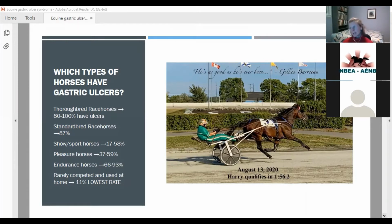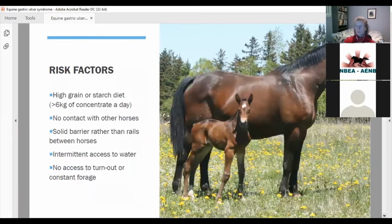Some management schemes in other parts of the world will actually just feed straight straw. So I doubt there'd be too many places in New Brunswick where there'd be straw feeding, but that is a big one that can cause stomach ulcers if you just feed straight straw. Like it'd be straw and grain, or horses that are really easy keepers. And then another one is lack of access to water in a paddock. So if horses are just given water once or twice a day, then that's a higher rate of stomach ulcers as well. So, okay, let's move on and talk a little bit more about individual risk factors.